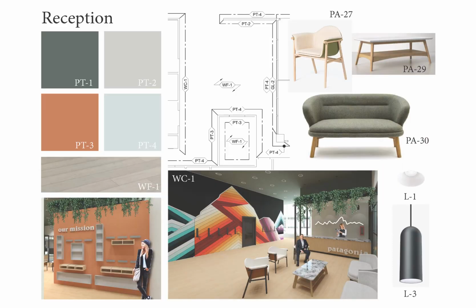This is a concentration on the reception. You can see what paints and finishes are going to be used, as well as furniture and lighting.